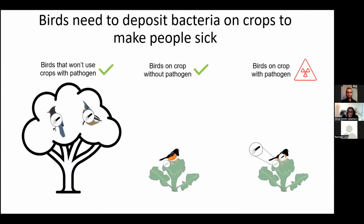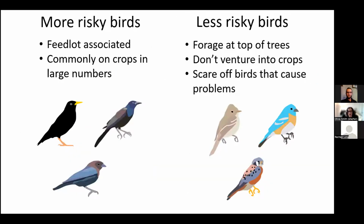You might have another group of birds that are commonly on your crops, but they're never carrying the pathogen. As long as they're not carrying the pathogen, then they're not going to make people sick. But when both of those things are occurring, that's when you need to be concerned about food safety. And so what we found is that it's a gradient. So there are more risky birds and less risky birds.